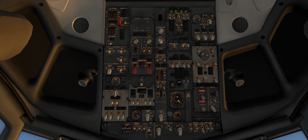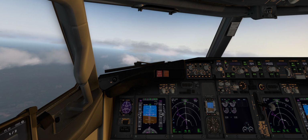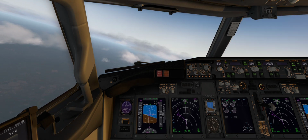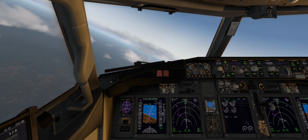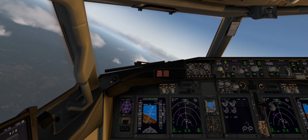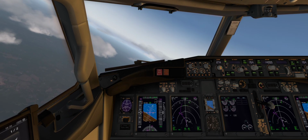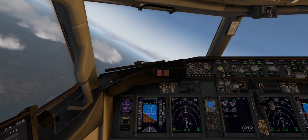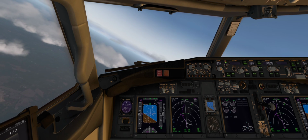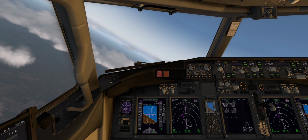London Control, good afternoon, Ryanair 4 Foxtrot Lima, passing flight level 110, climbing flight level 140. Right, 4 Foxtrot Lima, London Control, hello, climb now flight level 330, good afternoon. Flight level 330, Ryanair 4 Foxtrot Lima.